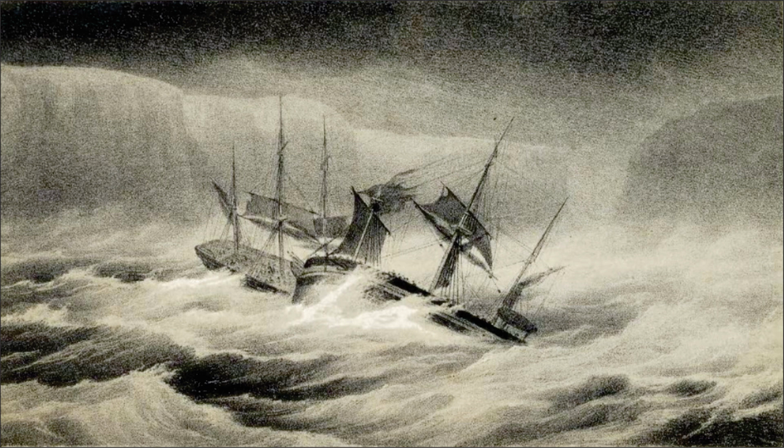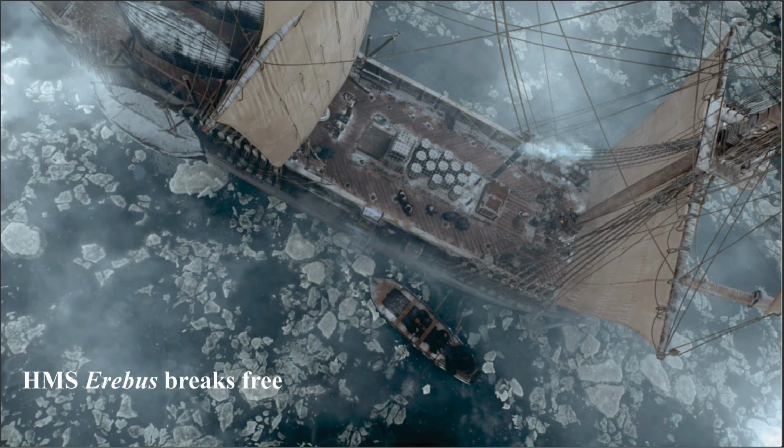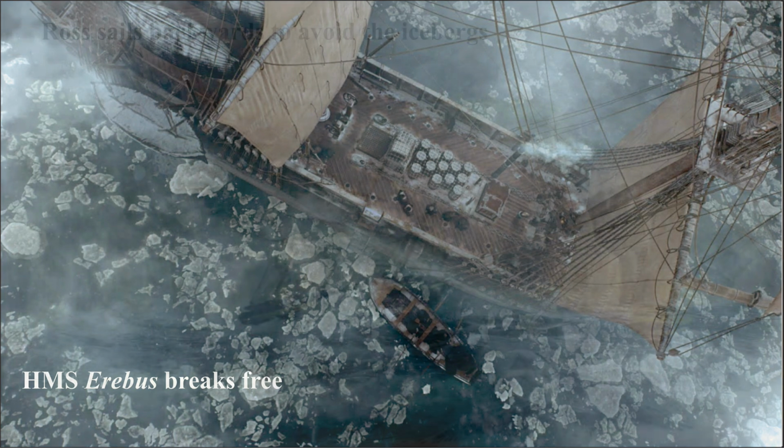Terror couldn't clear both Erebus and the iceberg, so a collision was inevitable. The ships crashed violently together and their rigging became entangled. The impact floored the crew members while masts snapped and were torn away. The ships were locked in a destructive stranglehold at the foot of the iceberg until eventually Terror surged past the iceberg and Erebus broke free.